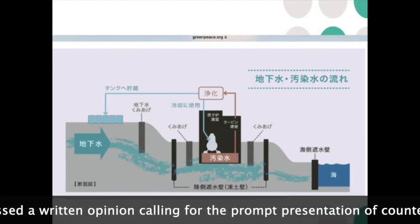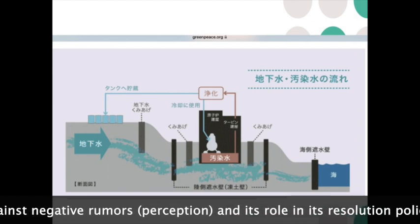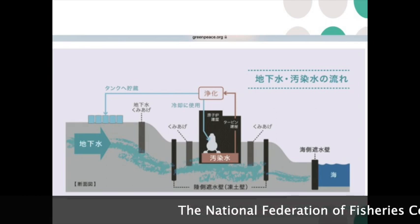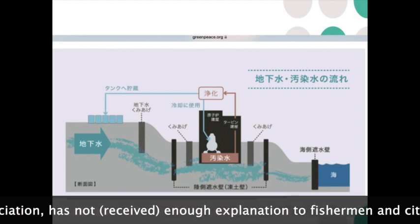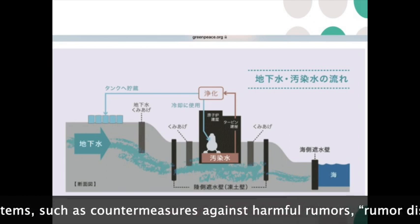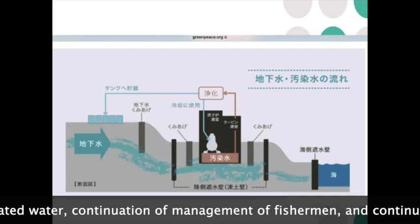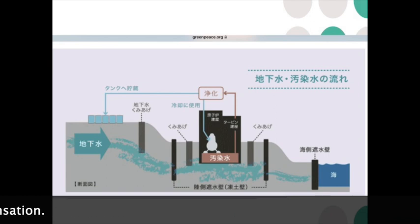On the other hand, a municipal council in Fukushima Prefecture passed a written opinion calling for the prompt presentation of rumor disaster countermeasures and the withdrawal of the government's disposal policy. The National Federation of Fisheries Cooperative Associations said there has not been enough explanation to fishermen and citizens, and requested five items, such as countermeasures against harmful rumors, security of ALPS treated water, contamination management, continuation of support for fishermen, and continual consideration of compensation.